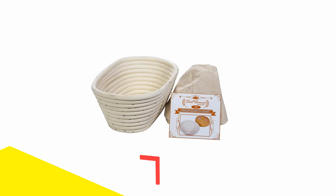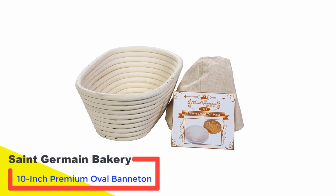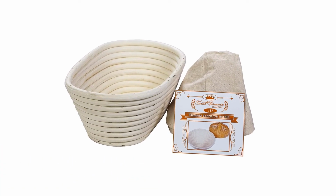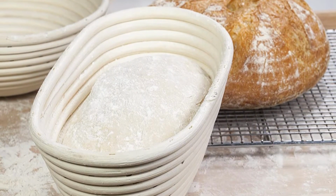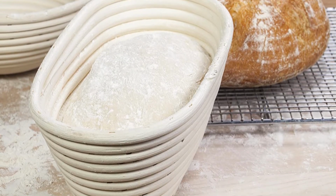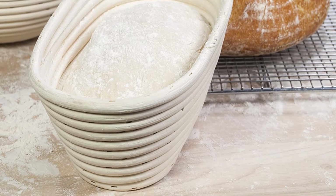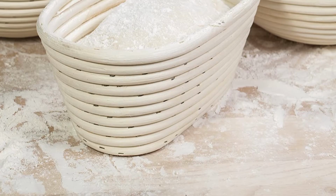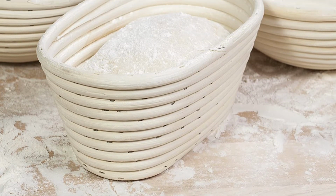Number 4. Germain Bakery 10-inch premium oval Banneton. Oval Bannetons are used most often for Italian loaves and country-style loaves that are typically longer than they are wide, with one large steam vent scored lengthwise down the center. They're also popular with fruit and seed-stuffed dough. Ultimately, it's a matter of preference, but if you're looking to make bread that's more uniform down the length of the loaf, the 10-inch oval proofing basket is the place to start.